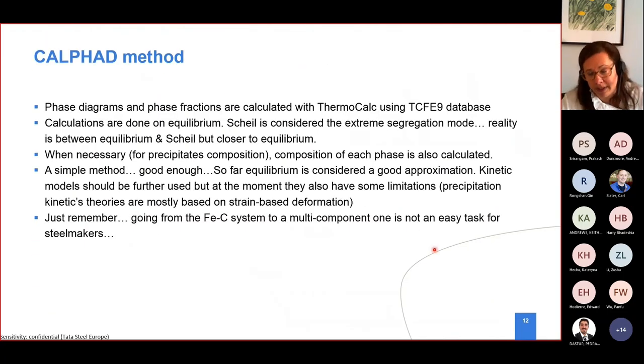So phase diagrams, you can calculate a lot of things. Nowadays there are fantastic programs, fantastic software to calculate either phase diagrams or at least these phase fractions, which is much more useful than a single phase diagram or a pseudo binary diagram. However, the calculations are not non-equilibrium. You could do Scheil, but it's the extreme. The reality is really in the middle, between equilibrium and Scheil.